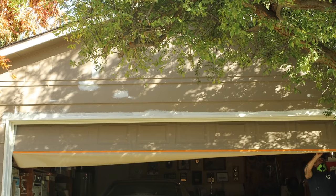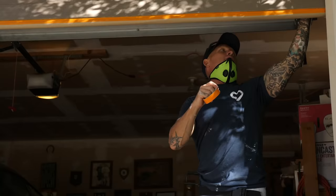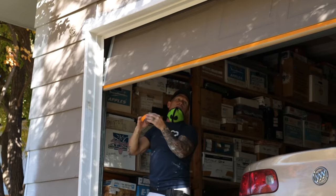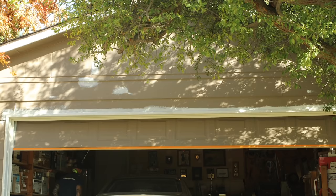I get asked that question in every single video I do when I'm spraying a garage door. And I've had expensive cars in the garage and never once got overspray on them. So I've just masked the weather strip like that. I'm gonna close the garage door all the way.